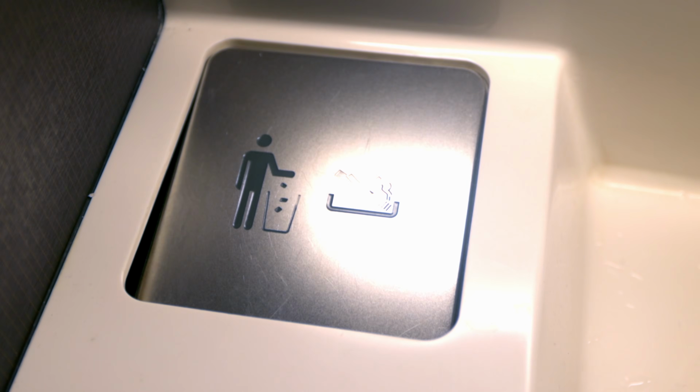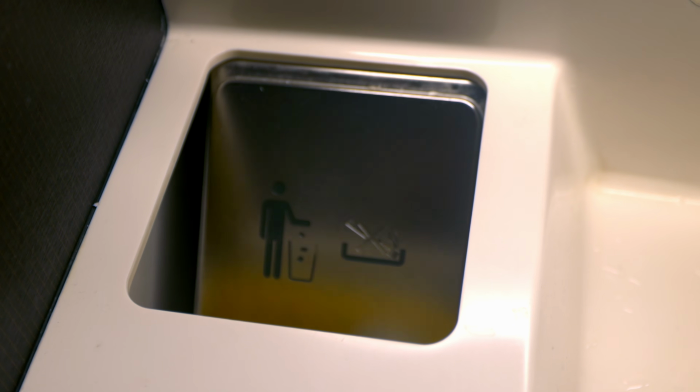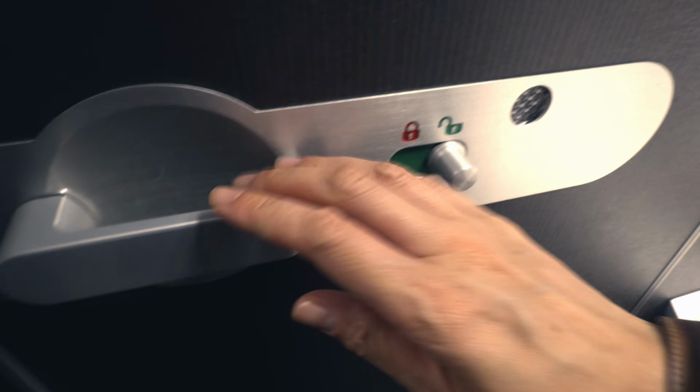There was a foot pedal to open the garbage lid, which we always love to see. Alright, it's time to get back to our seats now.